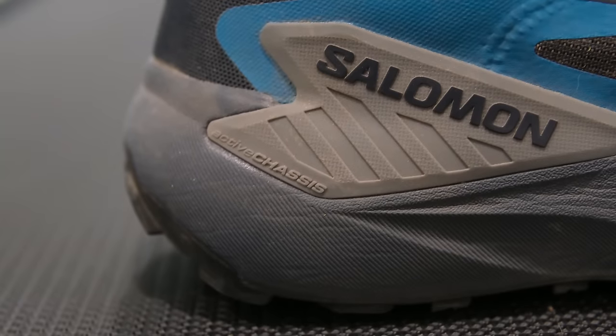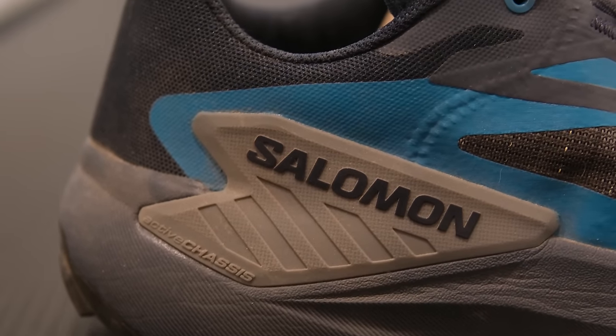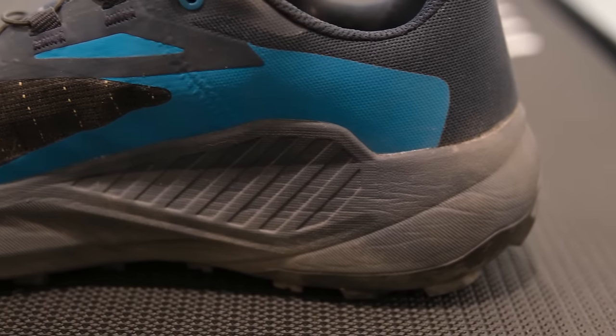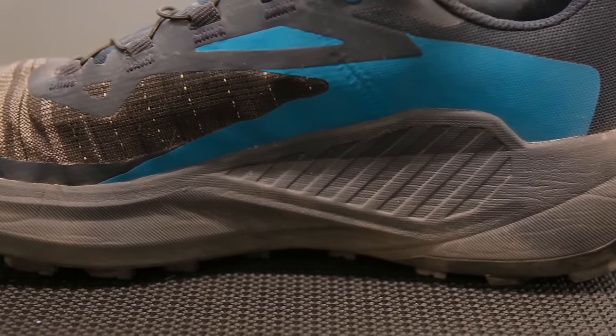We'll dive into some comparisons with some of the other Salomon trail shoes, but all this is one big old slab of energy foam. Similar to the S-Lab Genesis, we still have a plastic tab along kind of like the midfoot going into the heel. It's definitely a plastic on the lateral side, but then it's just foam on the medial side.